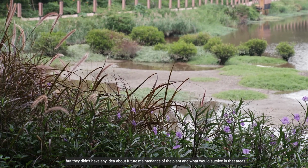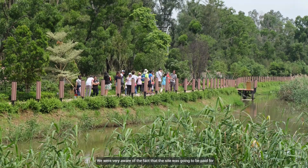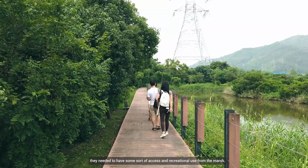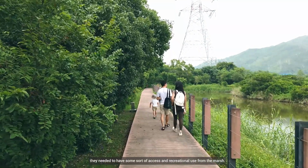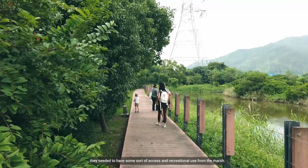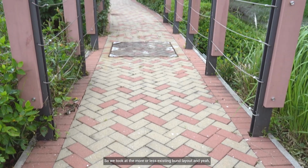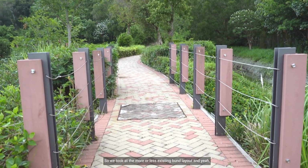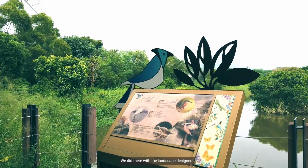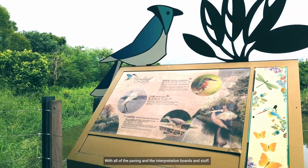We were very aware of the fact that the site was going to be paid for by the management fees of the residents, and that they needed to have some sort of access and recreational use from the marsh. So we took the more or less existing bund layout, and we upgraded those, and we did that work with the landscape designers, with all of the paving and the interpretation boards and so on.